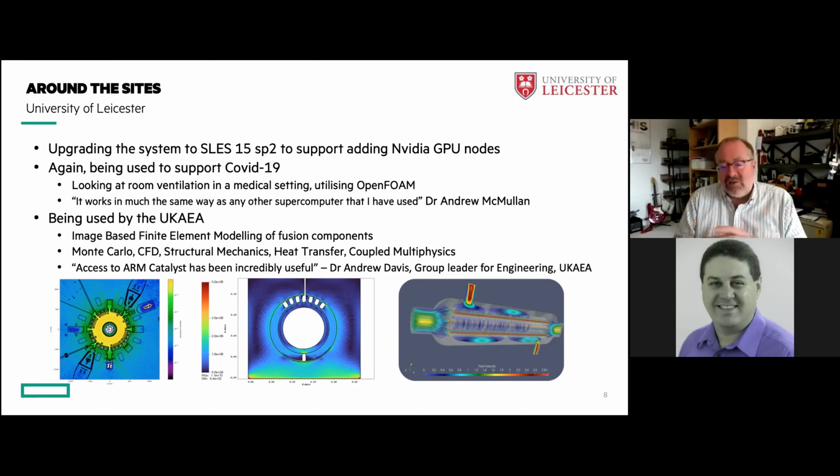And it's doing the sort of things that you'd expect it to do there. It's doing finite element modeling, Monte Carlo, CFD. It works in much the same way as any other supercomputer, which is good. You don't want it to be problematic. And the people at the UKE found that access had been incredibly useful. So it's nice that we're able to provide a tool that the scientists can use, and that it hasn't been a big step, it just looks like an ordinary computer.